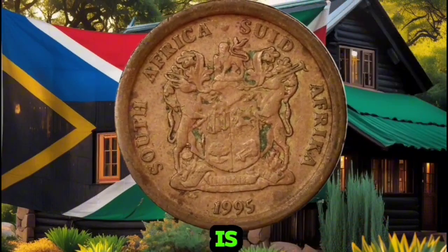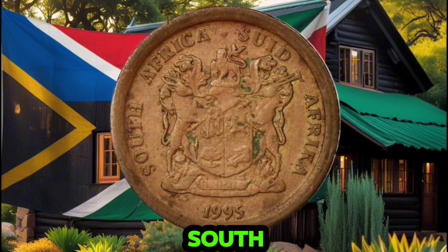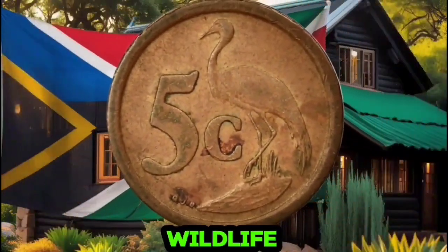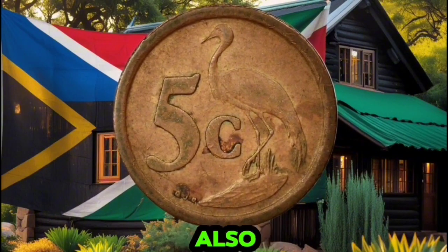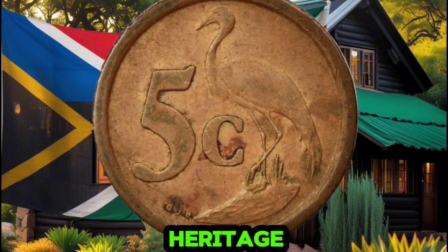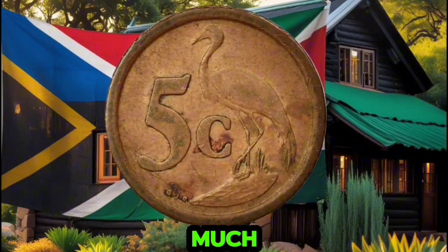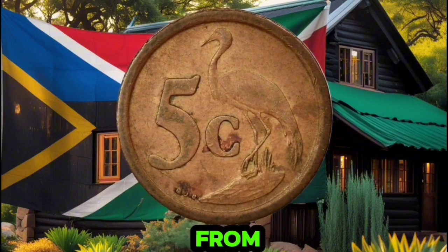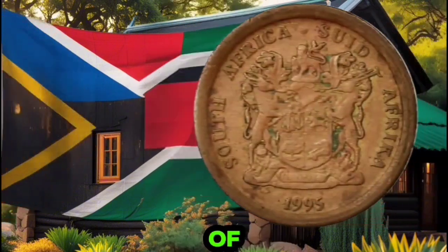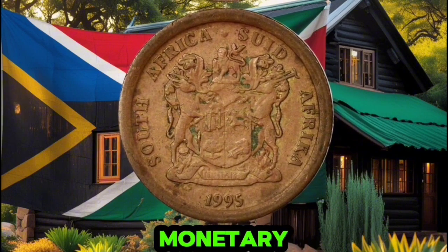Another appeal is the springbok design as an iconic animal. It resonates deeply with South African collectors, who appreciate its representation of their country's wildlife. The coat of arms on the reverse is also a source of pride, and collectors seek these coins as part of their national heritage. Moreover, the 5-cent 1995 coin fits neatly into a much broader collection of South African coins from the post-apartheid era. For many collectors, it's part of a larger journey of understanding South Africa's rich history and the significance of the country's changing monetary system.